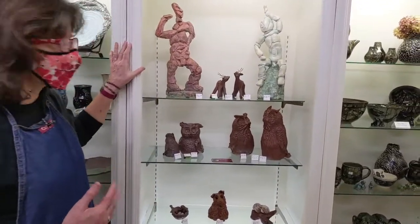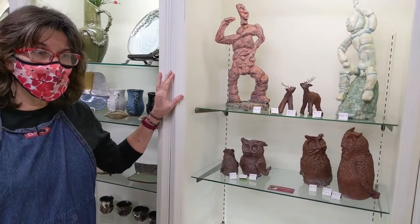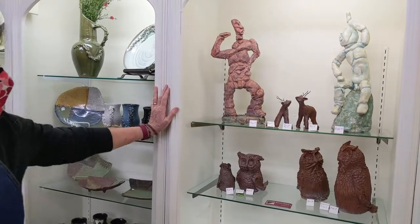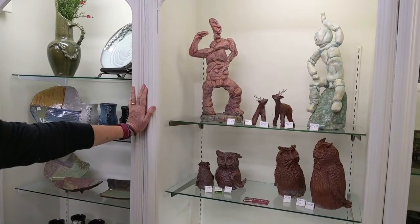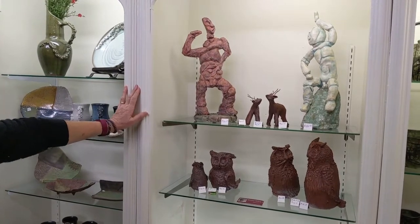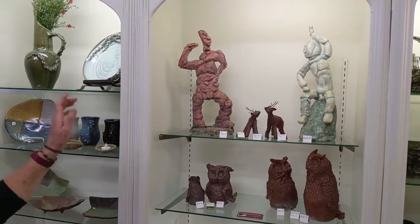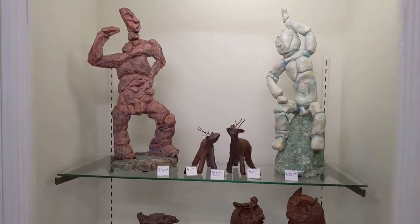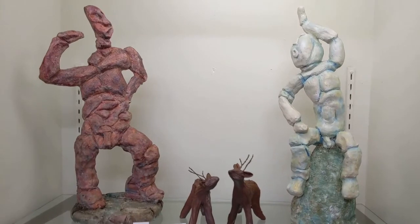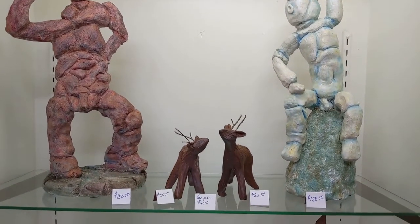This is the work of one of our renters who's been here for a long time, since just about the beginning, back in spring of 2019. This is Brooks Healy's work, and he makes lots of sculptural things. He makes other things as well, but what we're featuring in our showroom is his sculptural work.